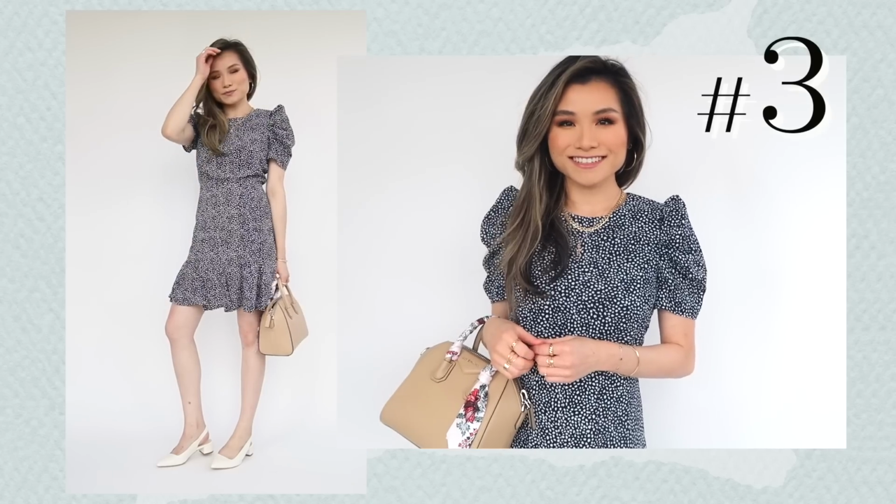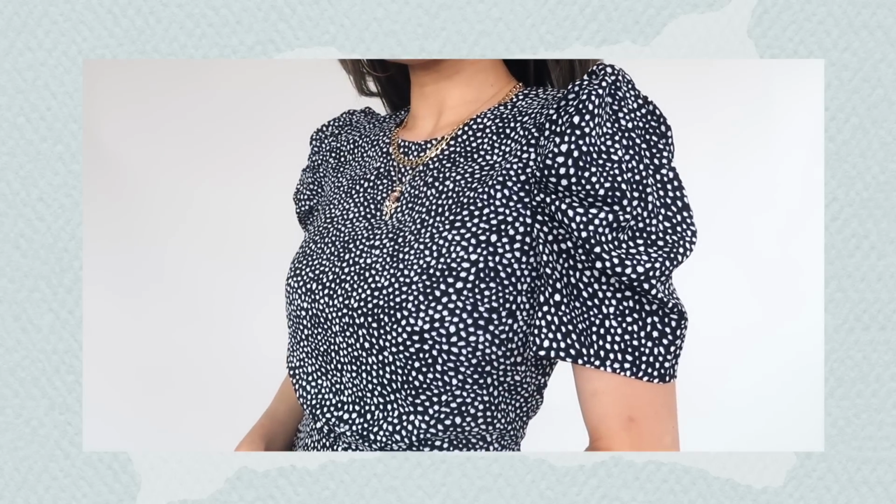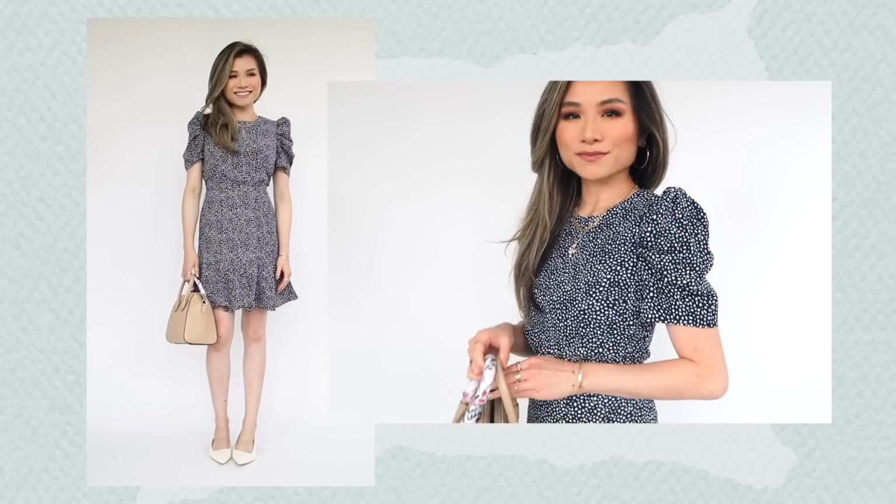Next is the dot print puff sleeve dress. I like that this is preppy, polished, and flirty all at the same time. This navy organic polka dot print is so cute. It makes a statement, but it's still very subtle.